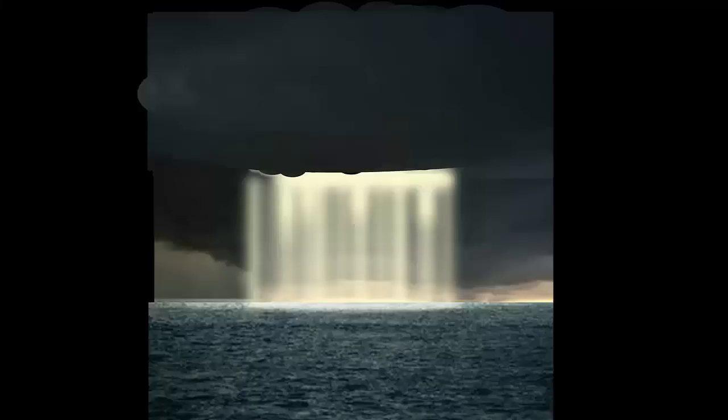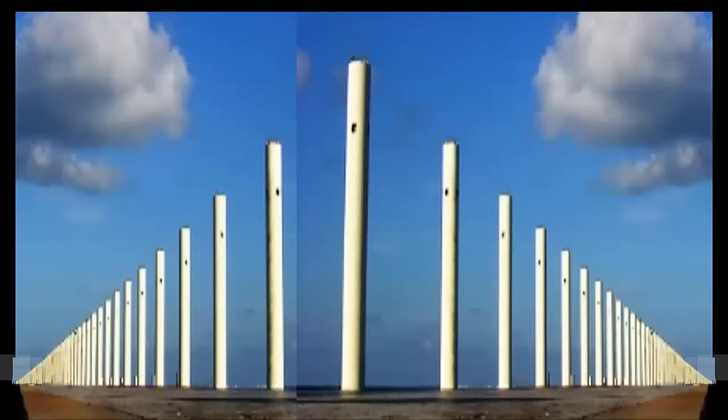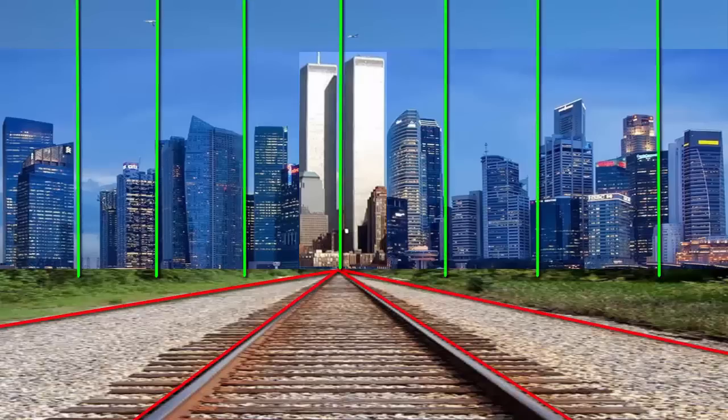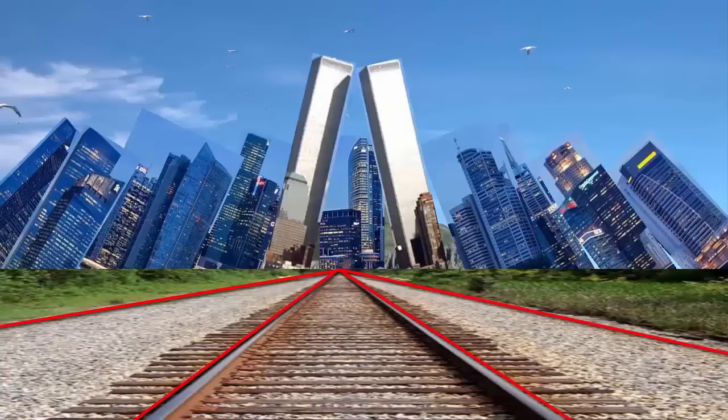Okay, here's another one. They say this is how they really are. They're vertical and they're parallel, but our eyes splay them out like this. Okay, then why doesn't perspective take these telephone poles and splay them out like this? We don't see that, do we? Why doesn't it take these buildings and splay them out like this? They're vertical and they're parallel.